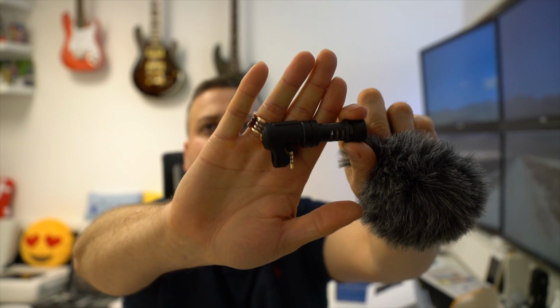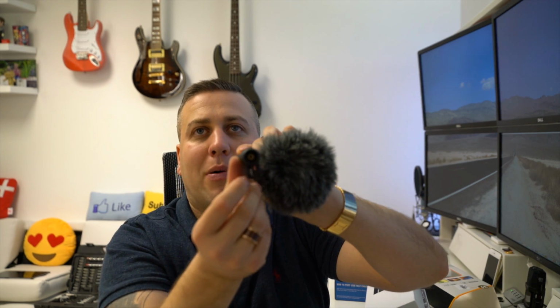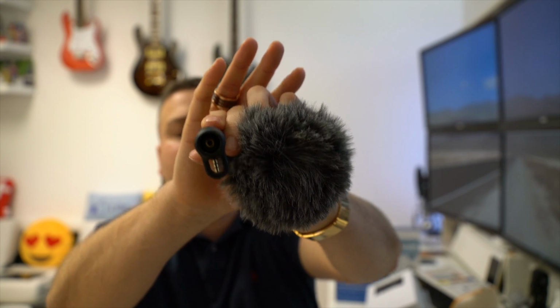You can see, very, very tidy little unit. It's got this little clamp here on the back. So what you do is you just plug it into your phone, butt that up against it, and that just keeps it in a completely solid position. On the back, you've even got a 3.5mm headphone port, which allows you to monitor the audio as you're recording it, providing you're using an app that supports that.